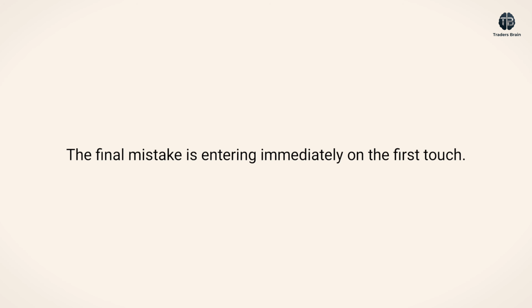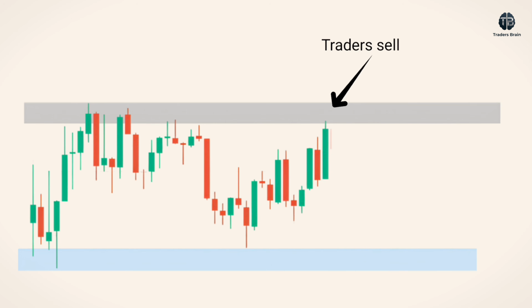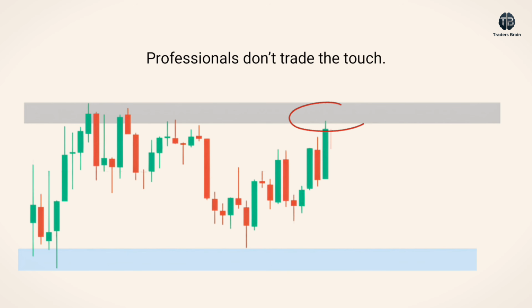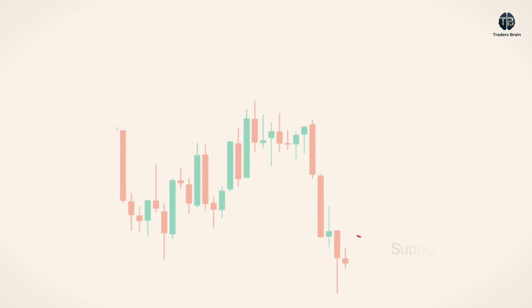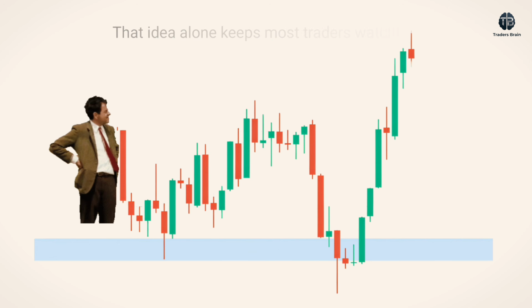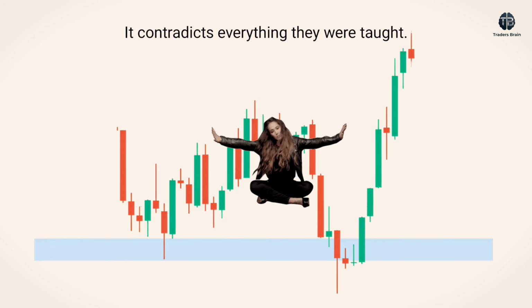The final mistake is entering immediately on the first touch. Price hits support, traders buy. Price hits resistance, traders sell. No confirmation, no context, no information. Professionals don't trade the touch. They wait to see what fails. And this leads to the most uncomfortable truth of all. Sometimes, the best support trade happens after support breaks. That idea alone keeps most traders watching, because it contradicts everything they were taught.